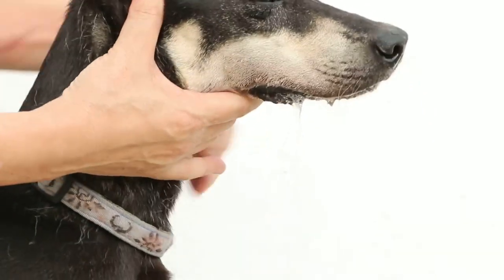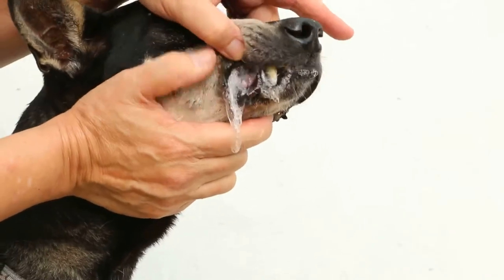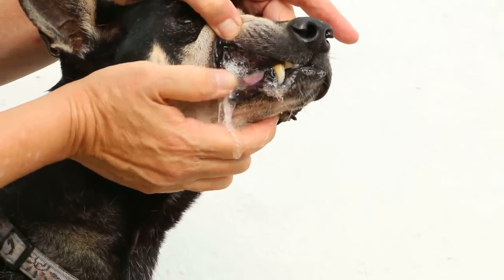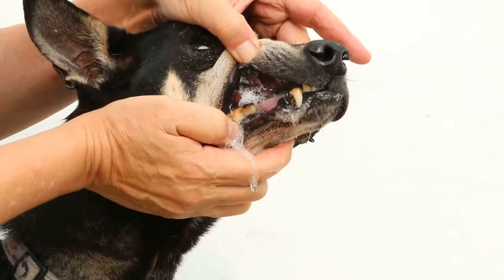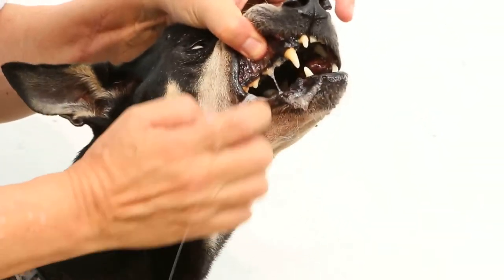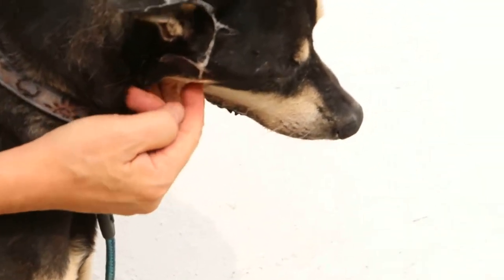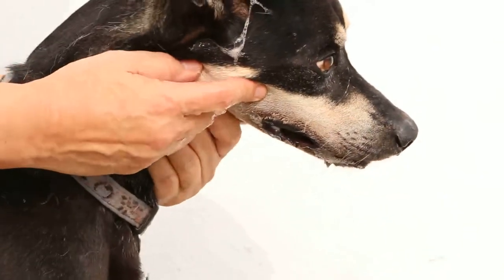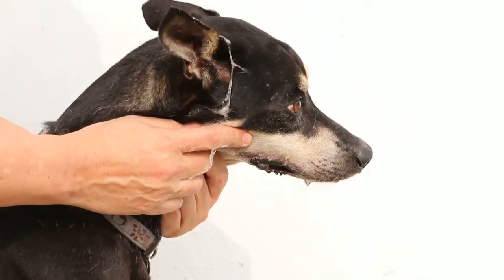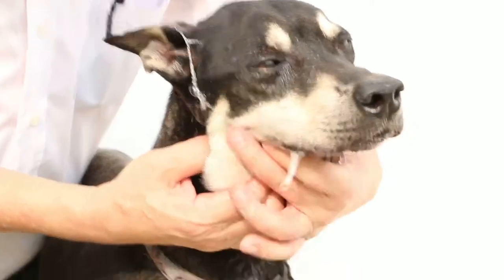And the x-ray showed no bones. I opened the mouth. It doesn't like it, open the mouth. So what we have to do is we sedate the dog and check inside whether there's a bone or not. There's a bone inside here causing the pain and salivation. So that's why the dog, this side is okay. This side is a swelling here. You can see the swelling.